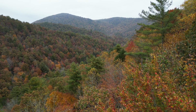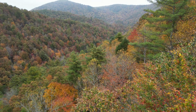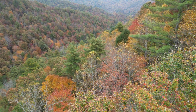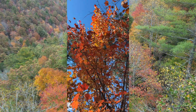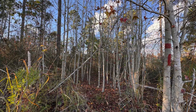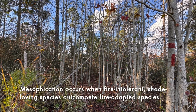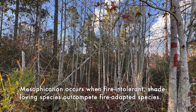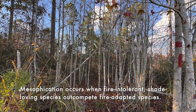Forests across the eastern U.S. are changing. Once dominated by oak and hickory, these landscapes are increasingly filled with less fire-adapted species like red maple. Fire exclusion has allowed these mesophytic species to thrive, altering both forest structure and function. This process, called mesophication, occurs when fire-intolerant, shade-loving species outcompete fire-adapted species.